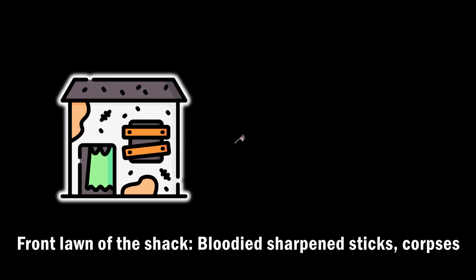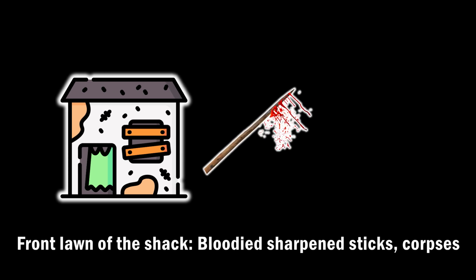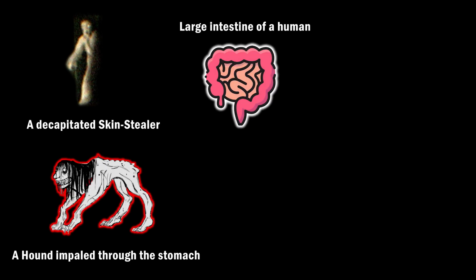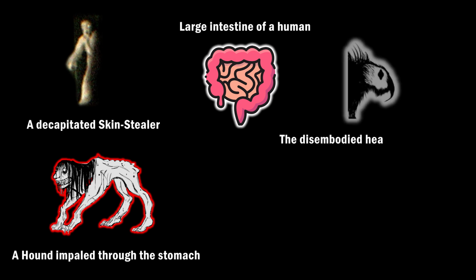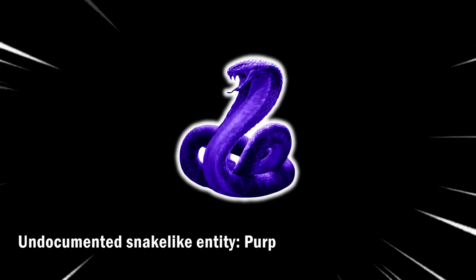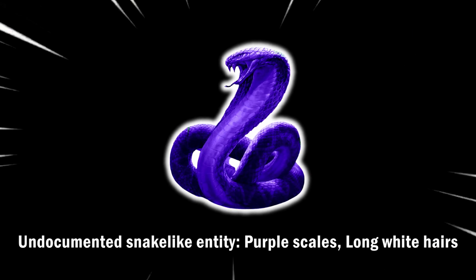The front lawn of the shack is adorned with bloodied sharpened sticks, with skewered corpses of various entities, such as a decapitated skin stealer, a hound impaled through the stomach, the large intestine of a human, the disembodied head of a strangler, a grossly oversized eyeball theorized to belong to a smiler, and an undocumented snake-like entity with purple scales and long, white hairs.